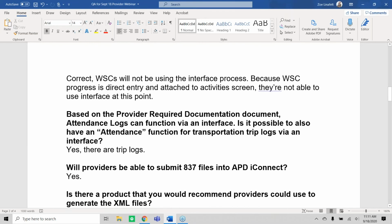Next question, based on the provider required documentation document, attendance logs can function via an interface. Is it possible to also have an attendance function for transportation trip logs via an interface? And the answer is yes, there are trip logs.